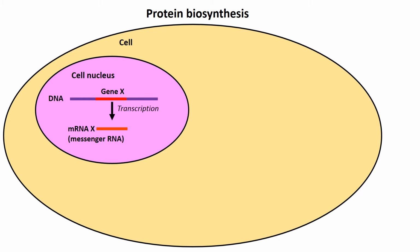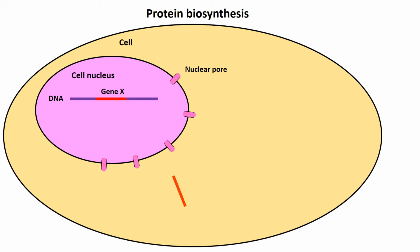Instead, we can transcribe this gene into a messenger RNA. So for gene X, it would be mRNA X. This mRNA can then leave the cell nucleus through nuclear pores. After the mRNA left the cell nucleus, it cannot get back into the cell nucleus. So these nuclear pores are one-way streets for mRNA.